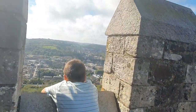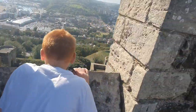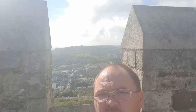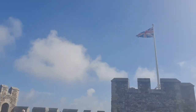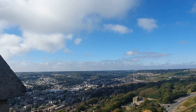And we've made it to the top. You alright there? Let's see. Oh, look at that. You can see Dover from all the way up here. So we made it onto the roof of Dover Castle. You see Dover behind us. Let's have a look at the flag flying. Let's flip you guys round. Good look at the view. Yeah, that's a beautiful view. That's all Dover.